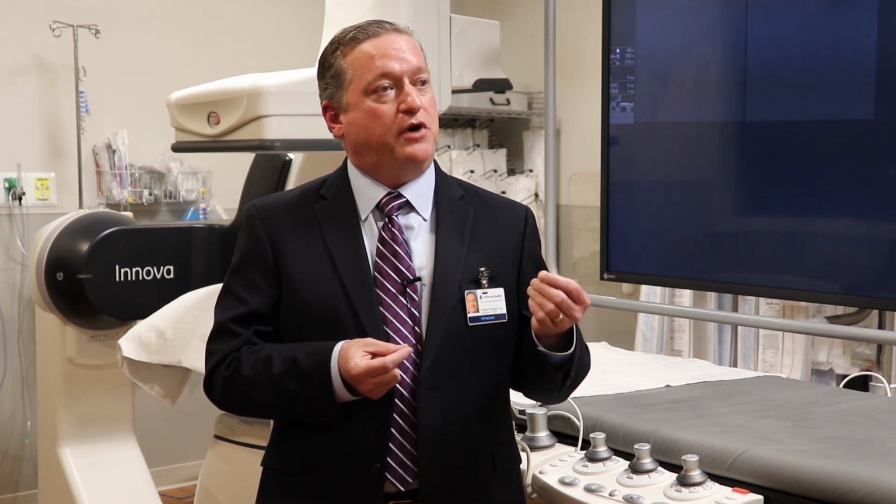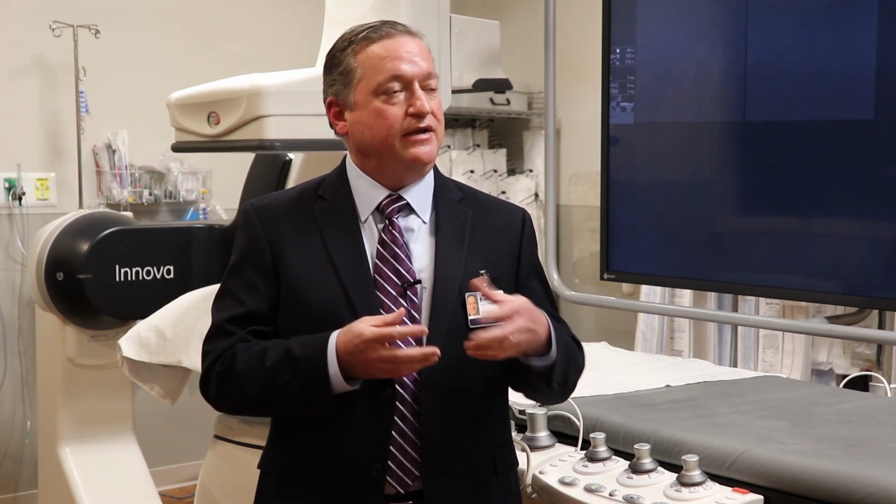So in men who have BPH or enlarged prostates who may suffer from frequent urination, difficulty urinating, or even bleeding, we can go into the arteries of the prostate endovascularly, inject small particles to shrink the prostate and also alleviate symptoms. Tell me a little bit about how the training for interventional radiology differs from general radiology.